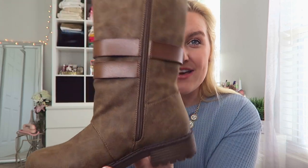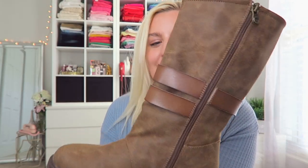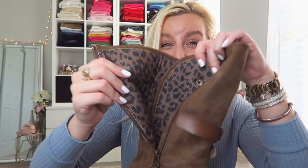So these will be great for cold weather, but they also have a zipper up the middle, which is personally my favorite, so you don't have to undo all of this every time you get into and out of these boots. And if you do buy the boots, you'll know the inside is cheetah print, which I feel like is so awesome.